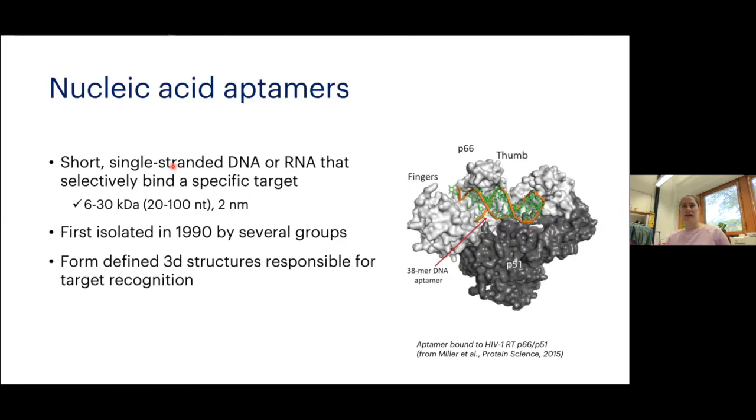So what are these aptamers? Aptamers are short single-stranded DNA or RNA, which can bind very specifically to a certain target. Usually it's a protein. So you can see here, for example, this HIV reverse transcriptase in gray. And then we have this orange aptamer, which is bound to a pocket in the protein.